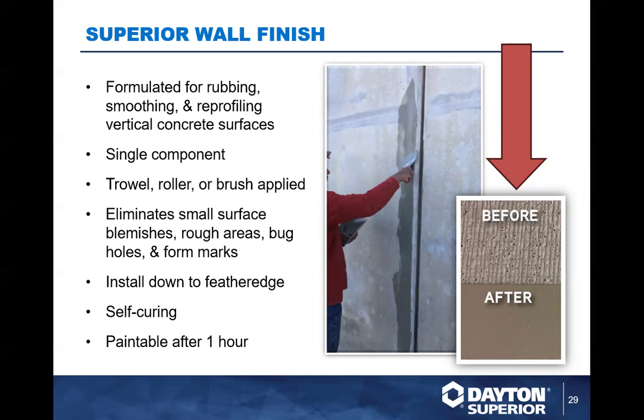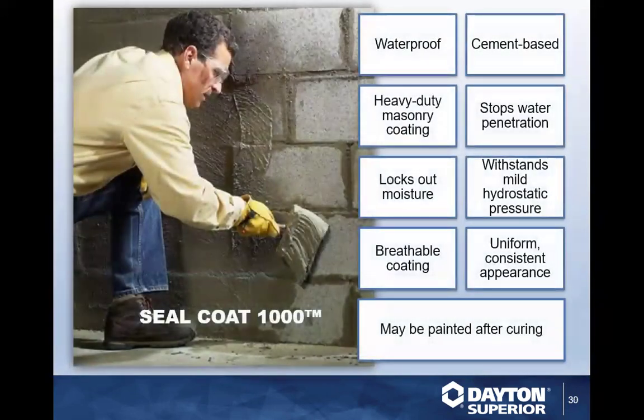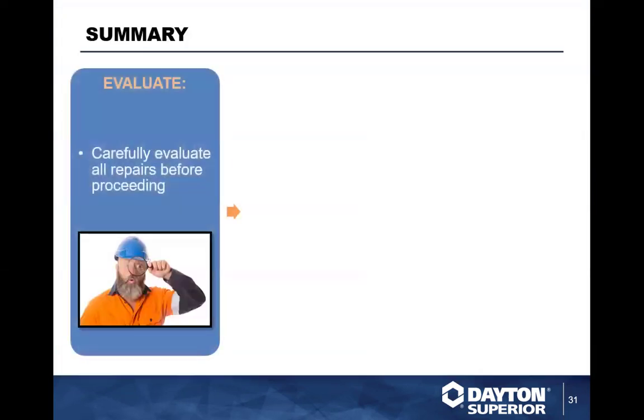Yeah, Superior Wall Finish. If you're looking for a wall dressing compound because you have imperfections in the wall, Superior Wall Finish is what you want to do. Seal Coat 1000 is kind of an interesting product. Not really falling in the traditional repair mortar section. A lot of subgrade waterproofing projects require a product like this that can withstand hydrostatic pressure, stop moisture penetration, and basically be a breathable coating that you can put on the inside of a wall and that's going to help water stay out. Basement foundation, waterproofing projects, Seal Coat 1000.